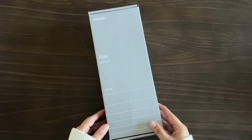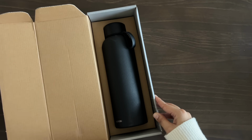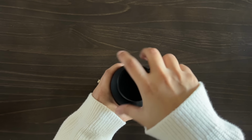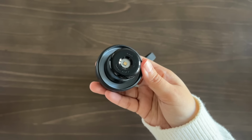Before we pack my personal item, let's get my new water bottle ready. This is the Kio UVC water bottle from Monos. The UVC technology eliminates up to 99.99% of bacteria with just the press of a button.